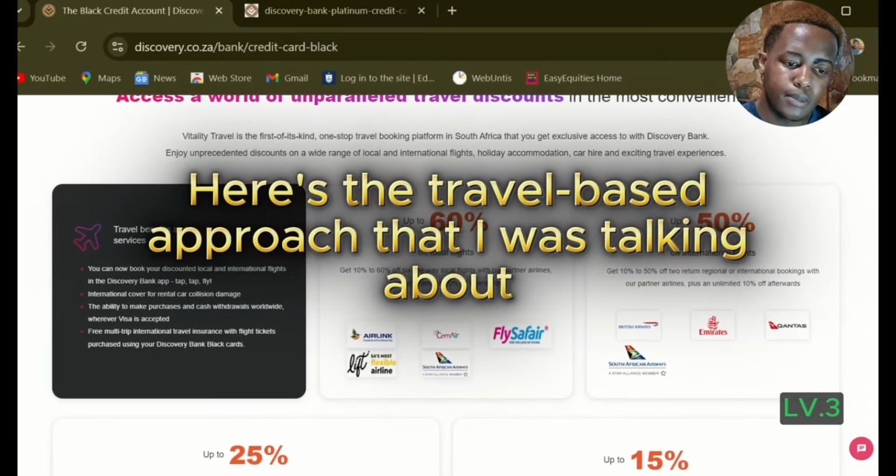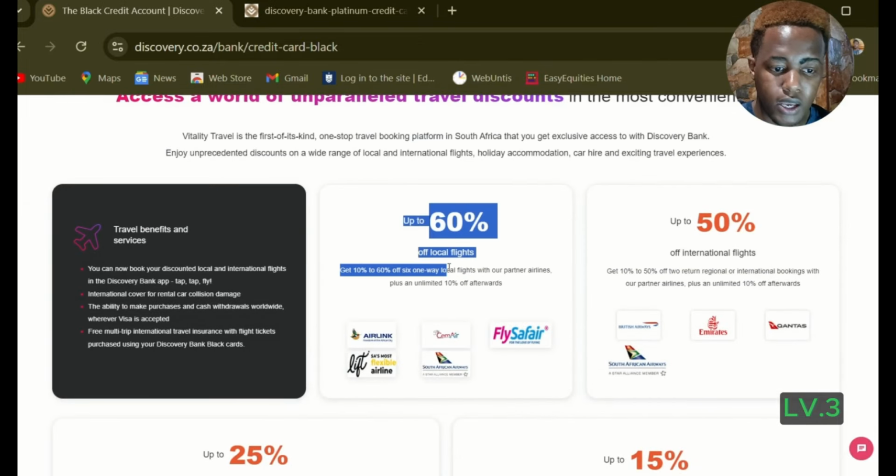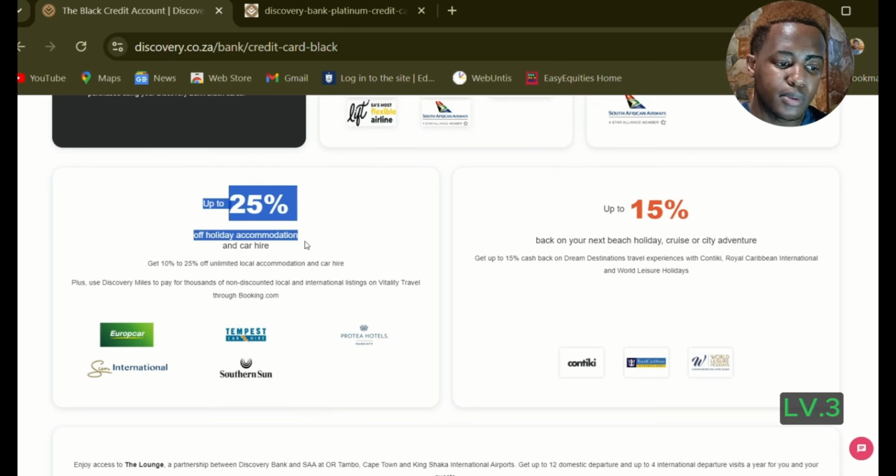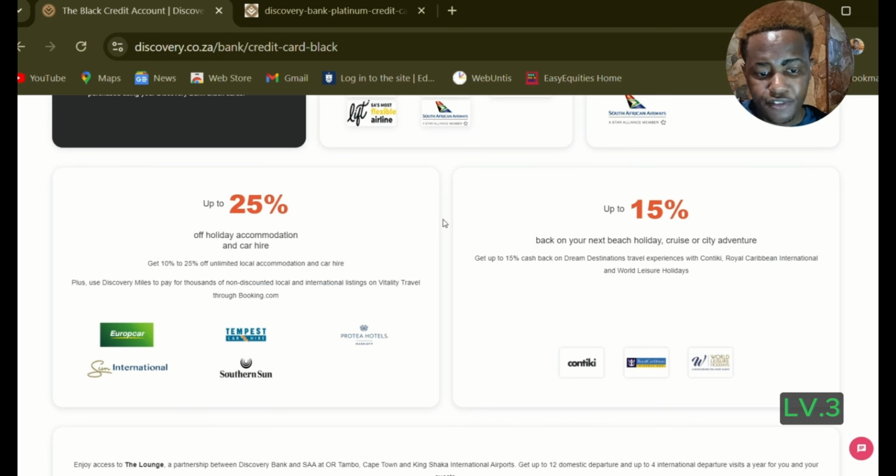And now you get up to 60% off on local flights, still six one-way local flights. And you also get that 50% on your international travel. Again, only to return international bookings, okay? And then thereafter, you're only getting 10% base rate. Again, I don't know if that 60% goes up every year, if you can activate that benefit every year, or if it's just a once-off when you get the credit card. I'm not sure about that. You get up to 25% on your stays with Sun International, which we probably use more, and Protea Hotels. 15% on your dream destination stuff.